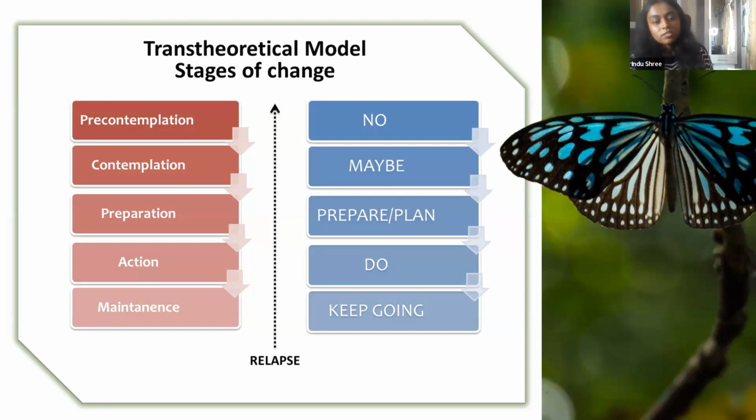And next is the preparation stage, in which the client is actually doing something for his health, like following some nutrition plan, and maybe working out, maybe not consistently, but working out 2 to 3 times a week. For this client, it is extremely necessary that I give a strong push by a lot of extrinsic motivation, giving them different varieties of workout plans, and making them interested in doing the workout.